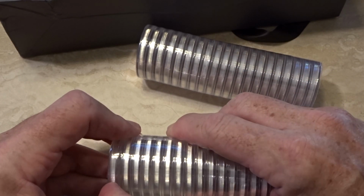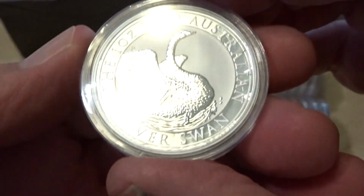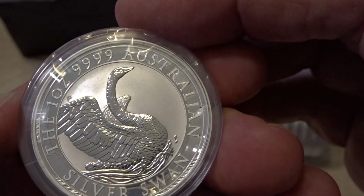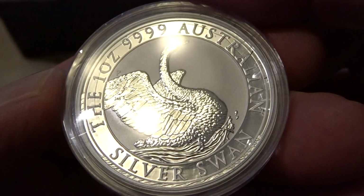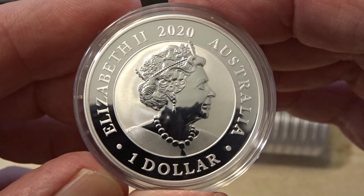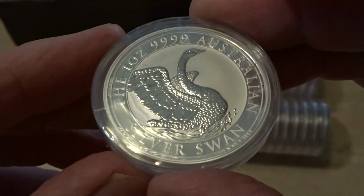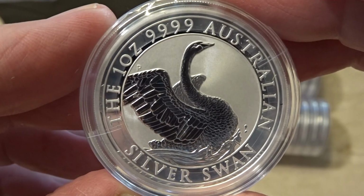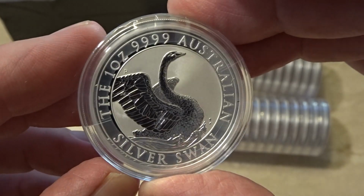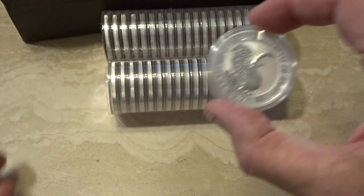This is the 4th Swan coin in the series. Very nice. This is the first Swan that's actually moving. The others have been pictured in a stationary position. Very nice. These sold out at the Perth Mint within the first 3 hours of opening. They've all gone. So yes, I was lucky to pick up 40 of them. So there they go. That's the 2020.